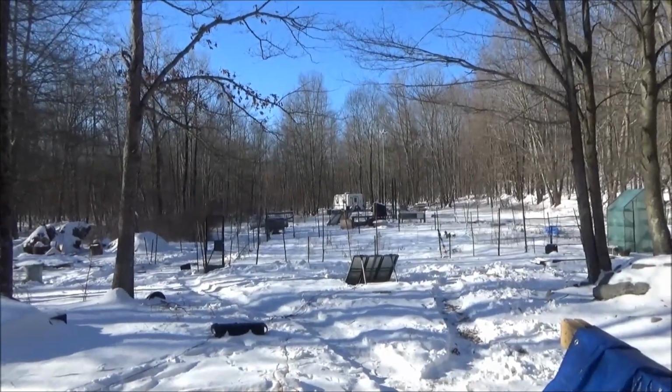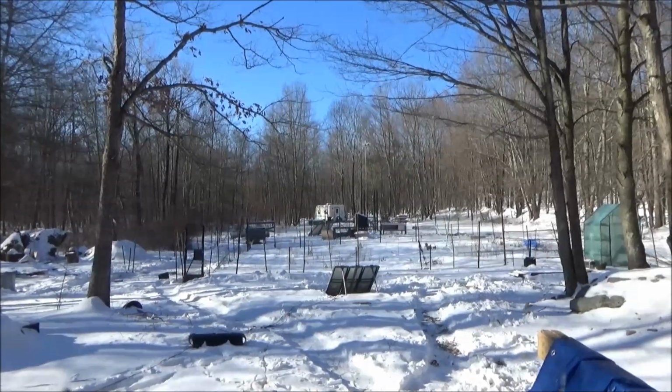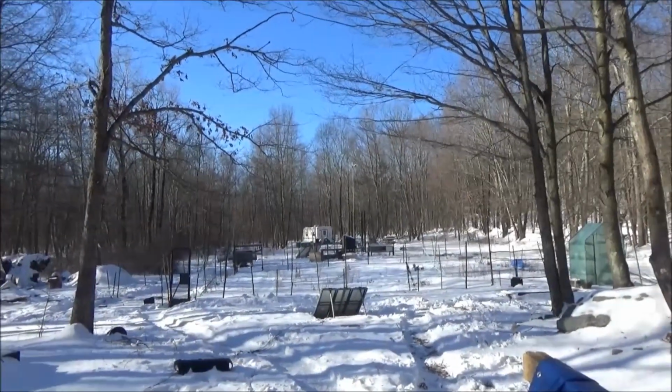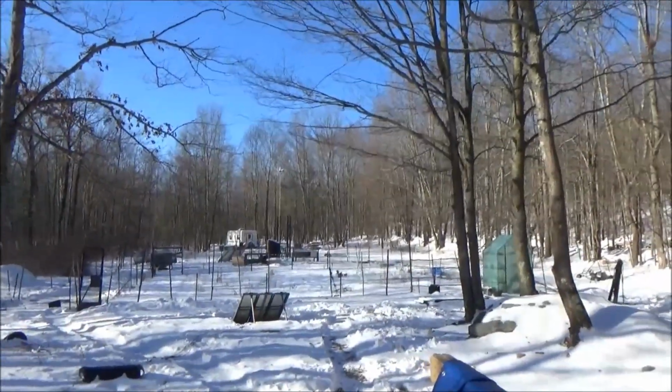The wind has wreaked havoc out here at the homestead. There are twigs and branches all over the place. I mean, the ground is just fully littered. Baby cat's attacking a box.